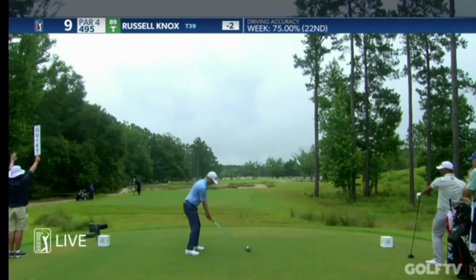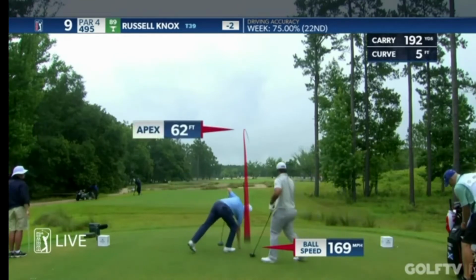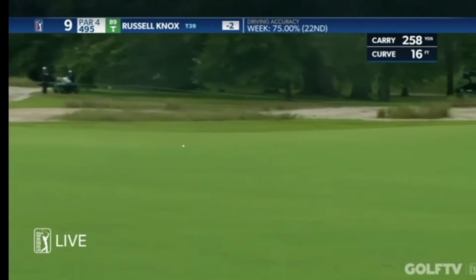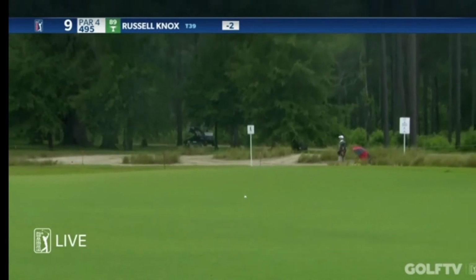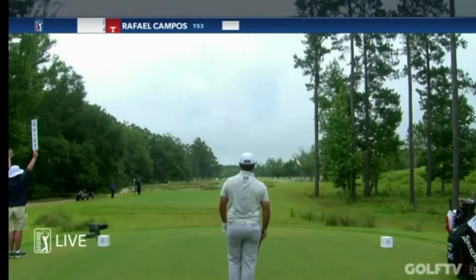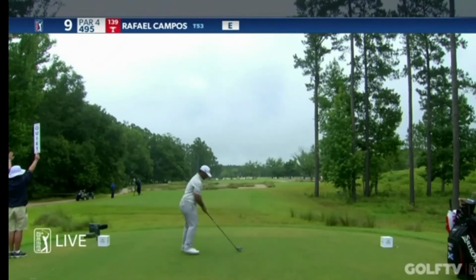Russell going with driver. Really it's a tough tee shot. It's fairly long, 315 to get around the corner. This one on a low ball flight. That one is far enough right where he'll have an angle at the green, but once you negotiate the tee shot, it's all the second shot, which is the danger here. Water right and lots of runoffs on the left. Very, very tricky hole.